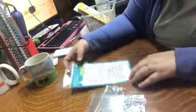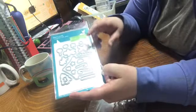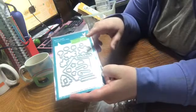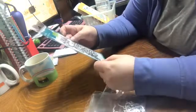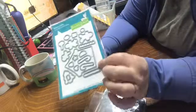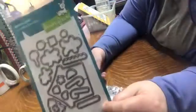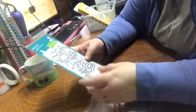So let's start with this one because it's still in the package and it looks brand new. It's the Sweet Christmas die set that goes with the stamp set. I do have this stamp set. It was a recent used find. I think this is probably where it all started, as I was looking for the stamp set at a good price because there's so many little dies in here. This is well over a $20 die set, to go with the stamp set.